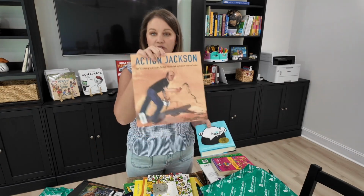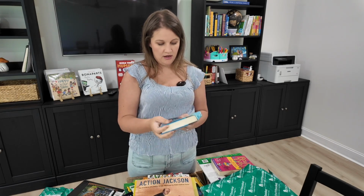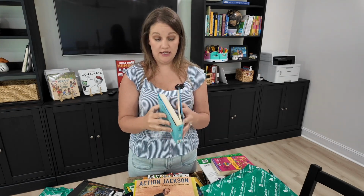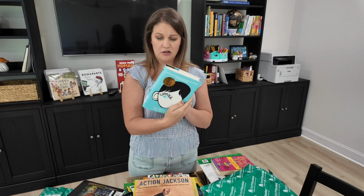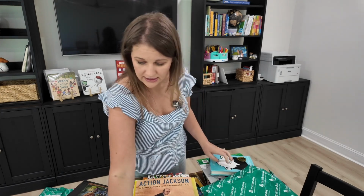Action Jackson, so this will be part of our art study. Wonder, once again, just a classic book to have for kids. And this one's in really great condition, and it's hardcover, and it's only $2.99, so excited about that.